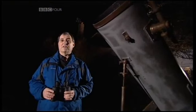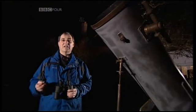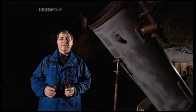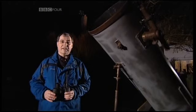Things are changing rapidly throughout March because Venus will get lower and lower and lower and then eventually disappear altogether from the evening sky and reappear in the morning sky. So now is a really good time to get out and have a look at this amazing planet.